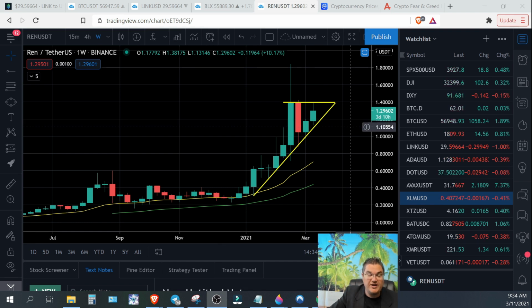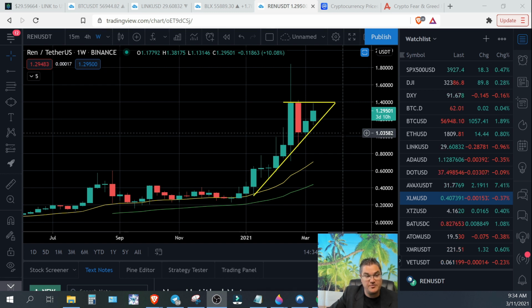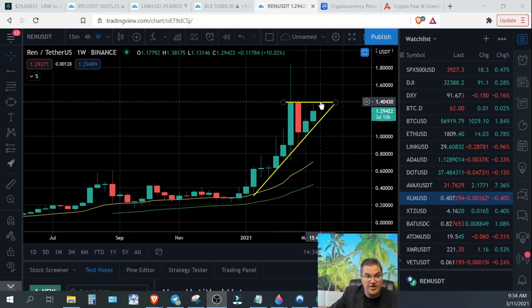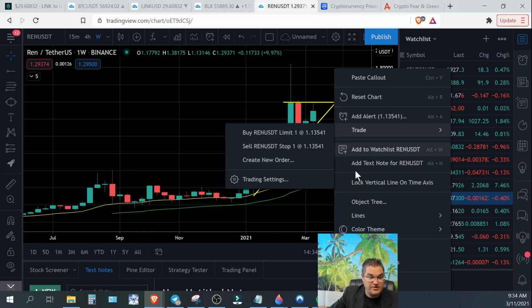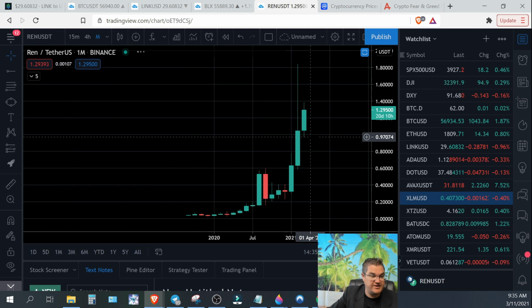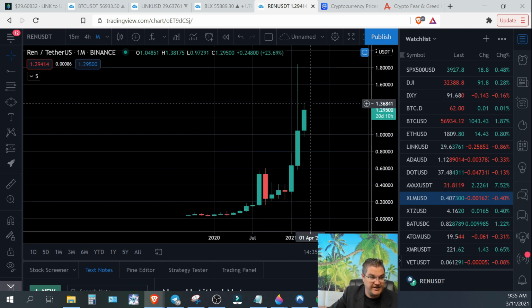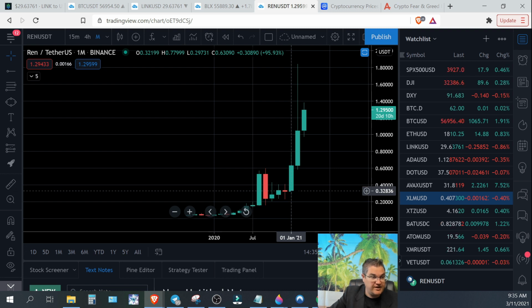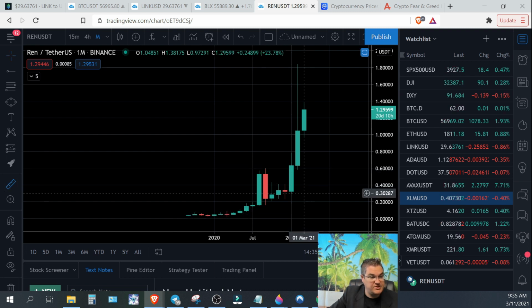And we're going to zoom in and zoom out. I'm going to show you the monthly and the daily and show you some different levels to watch and what to look for as far as that goes. So as you can see right now, $1.40 is what we're looking for, macro term. So let's remove this. Let's take a peek at the monthly, and just so you can see what Ren has done just in this quarter, right? Since January. Let's see what it's gone up since January 1st.